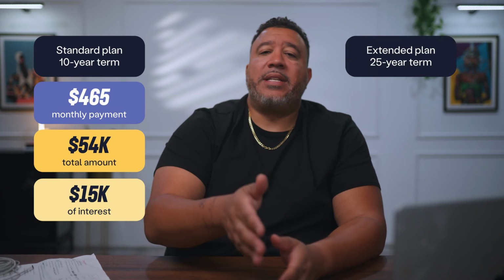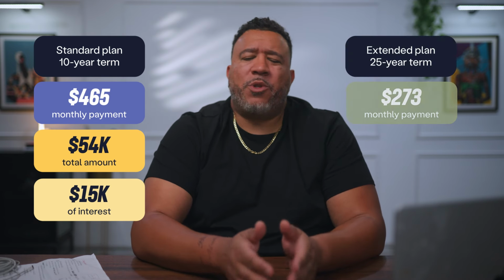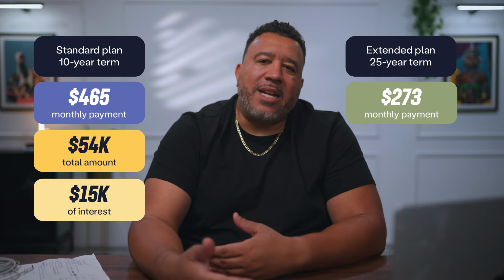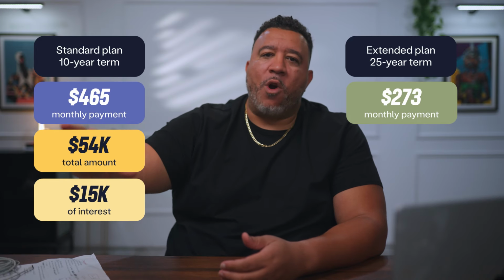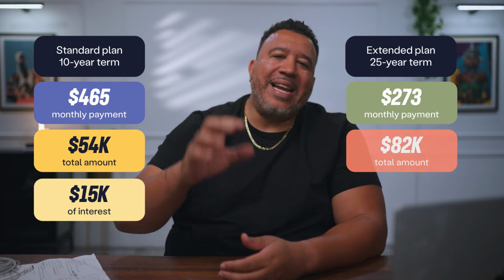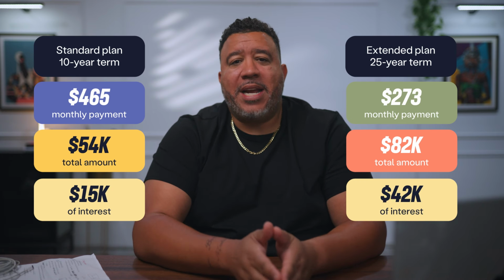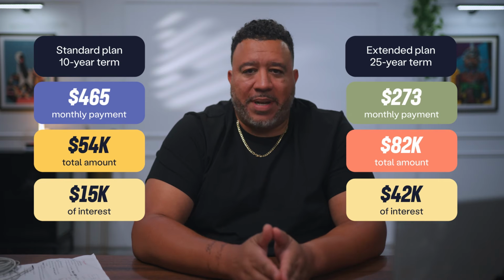Now, compare that to an extended repayment plan with a 25-year term. Your monthly payment would drop to about $273. Now, that might seem attractive at first glance, but here's the catch. Over those 25 years, so 15 years more, you would end up paying a total of $82,000. That amount includes nearly $42,000 in interest. That's almost three times the interest you would pay on the standard plan.